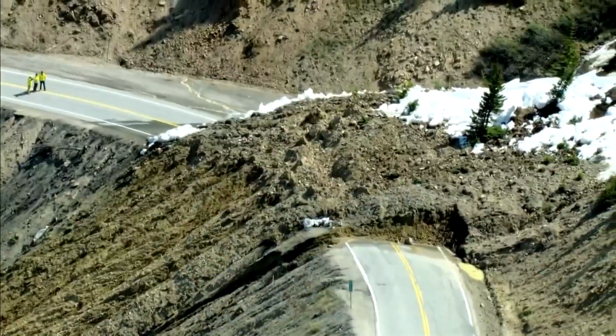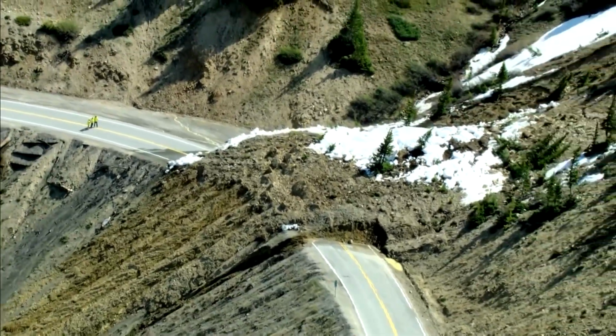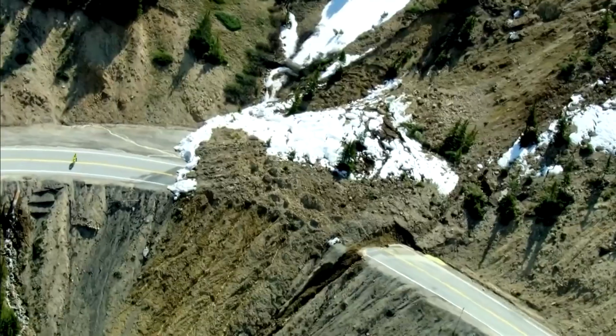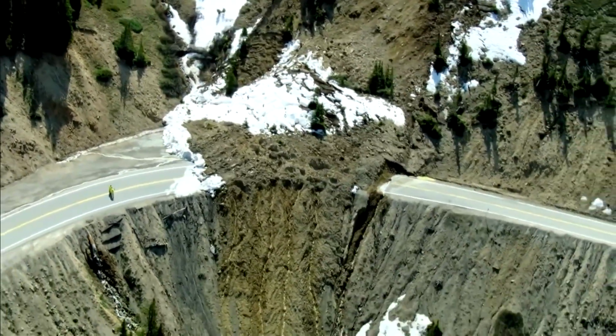That's the big question, right? When does this reopen? The simple answer is we don't know. The more complex answer is we don't know because there's a lot of factors that go into getting this area cleaned up safely. We got a bird's eye view of the closure today, and if you're wondering why there aren't crews out there right now digging their way through this slop, it's because there could have been another slide.